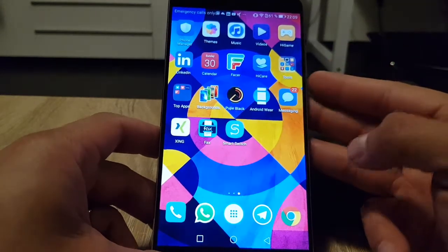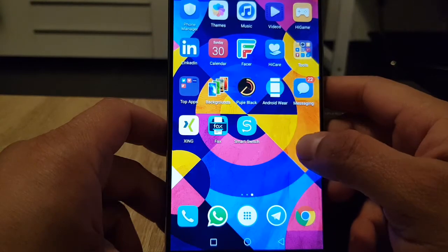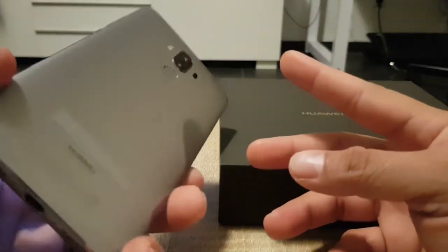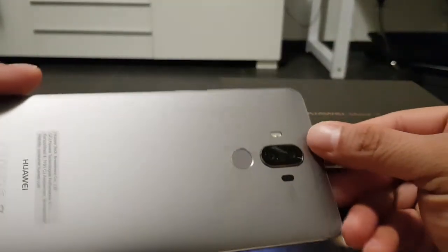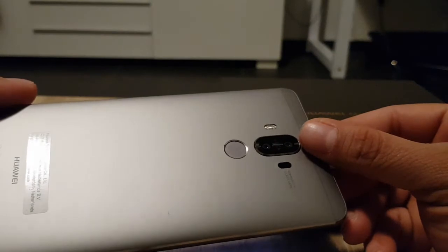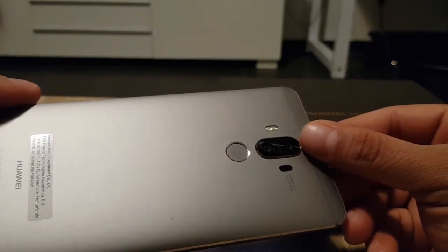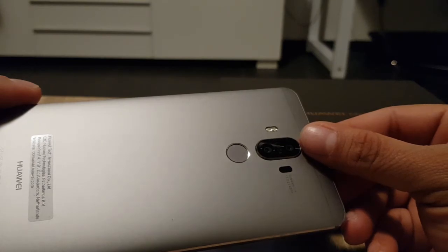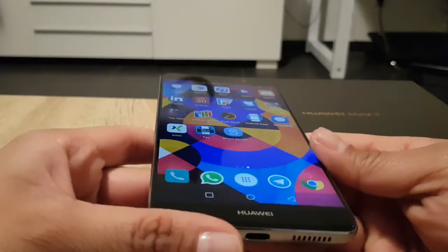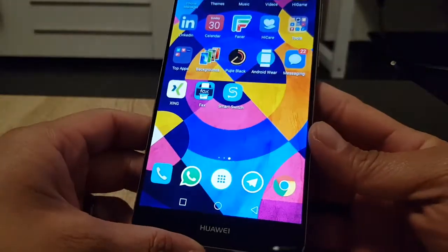So all in all, it's a very good UI. It's not heavily skinned at all. No physical buttons. The fingerprint scanner is on the back. As you can see, it has the Leica dual camera system that Huawei has been known for. They used it on the P9, and I think they're still using it for the P10. But stay the heck away from the P10, because just do some searches on Google, and you'll find out they really screwed the pooch on the memory.